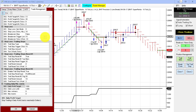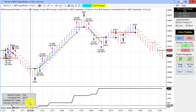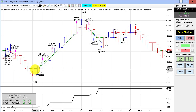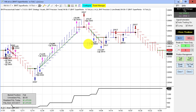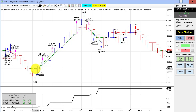Okay, next up is the Dow E-Mini Contract. This hit our goal of 1,500 for the day. We probably had a tick of slippage at the very end as we use a market order when we hit our daily goal. This is using our line break logic. Our line break signals are these dotted lines here, and basically with the line break logic, we have to have a close above 3 bars back for a long, or below 3 bars ago for a short, and you can see how it plots those signals here based on a close of X number of bars ago.